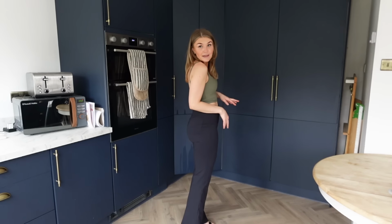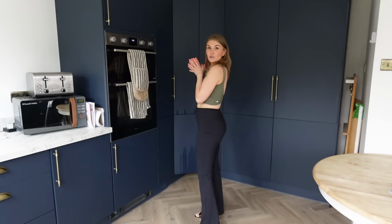These are actually marketed as work trousers, which I can totally see, but I would definitely wear these shopping or to a brunch with the girls or something like that. I definitely feel like you can go different ways with it, like date night, something like that. I really like these.